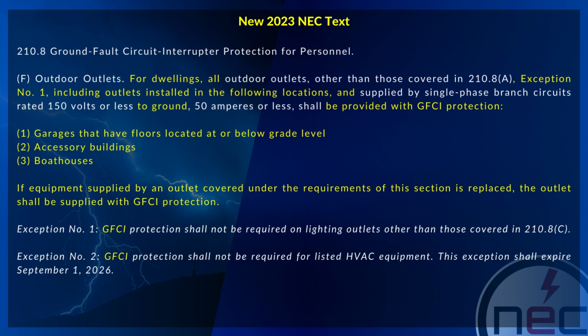Item 2, accessory buildings. Item 3, boathouses. If equipment supplied by an outlet covered under the requirements of this section is replaced, the outlet shall be supplied with GFCI protection. Exception number 1 states that GFCI protection shall not be required on lighting outlets other than those covered in 210.8(C). Exception number 2 states that GFCI protection shall not be required for listed HVAC equipment. This exception shall expire September 1, 2026.